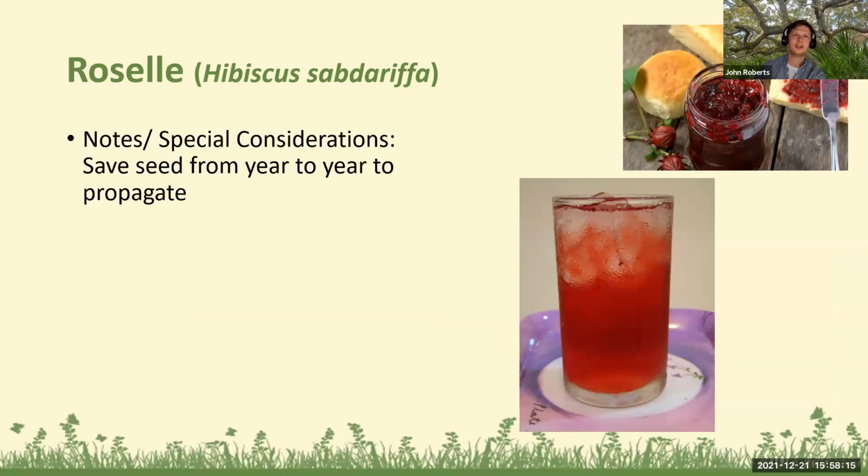And yeah, they can be prepared all different kinds of ways. You can make jam out of them, preserves. In other countries, they are made into an infusion that's called carcade. So maybe I'm saying that wrong, carcade, but I don't know.